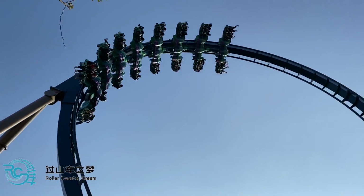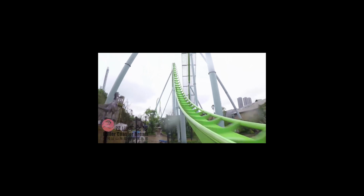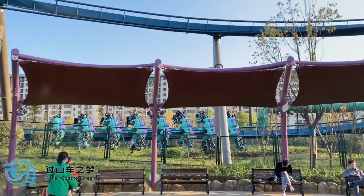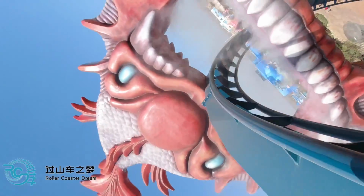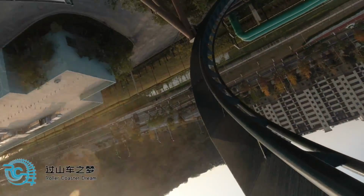In the number 7 spot is the clone of the number 9 spot, Forest Predator at a different Happy Valley. And the thing that is different between Forest Predator and the bright green monstrosity is that Forest Predator has theming, and it has enough theming to make it better and put X-Flight in between the 2 clones. Another thing that Forest Predator has is it runs its back row backwards, which can add a unique twist to the experience. One thing that's really funny is the near miss element with the mouth. It looks really goofy, but it's unique and that makes it good.